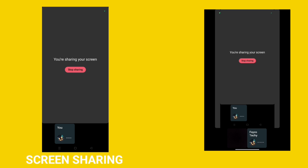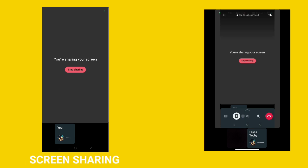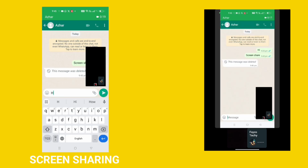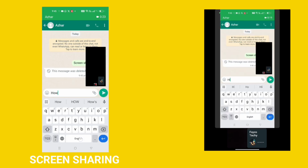Now I start screen sharing my mobile. Show presentations, share photos, or assist with tech support, all with a single tap. You can stop anytime you screen share.